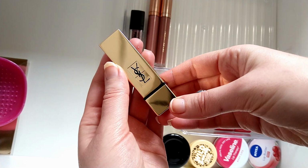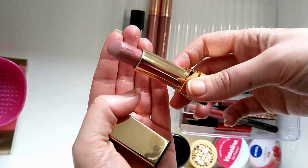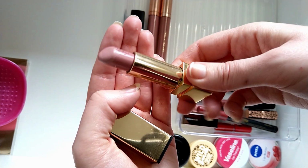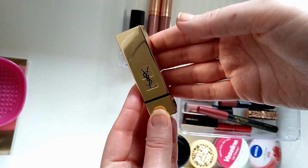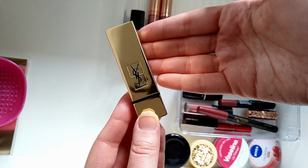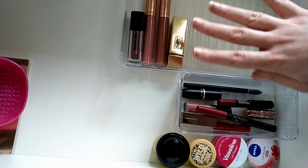Next one I have is a YSL lipstick, and this is in number 10. So fun fact, I read once that this number 10 was Adele's favourite lipstick. So you've got the embossing on the lipstick there, but I have used this one. It is nice. It's definitely just a wearable nude, like pink nude. Doesn't last very long though. I definitely wouldn't get this again when I've used it up, but I mean, it's luxury. This lipstick cost more than £20, so it's definitely luxury, and it does feel luxury, but it's not the absolute best.